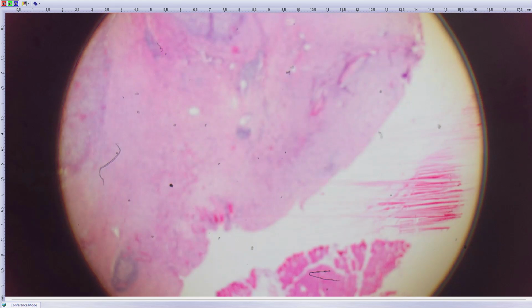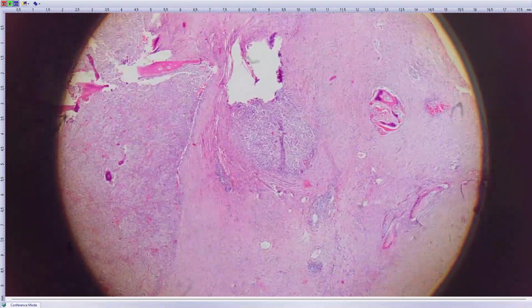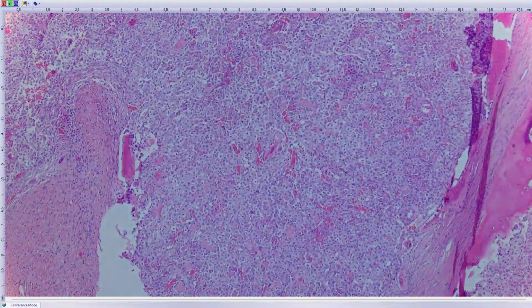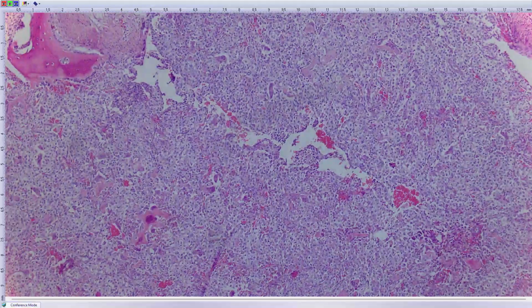And last topic, this was a 35-year-old male with a well-defined lesion on X-ray in his acetabulum, in the femoral head. It was a lytic lesion. It was huge, 12.5 centimeters. But it was kind of expansively growing. It wasn't infiltrative. And this is the morphology.